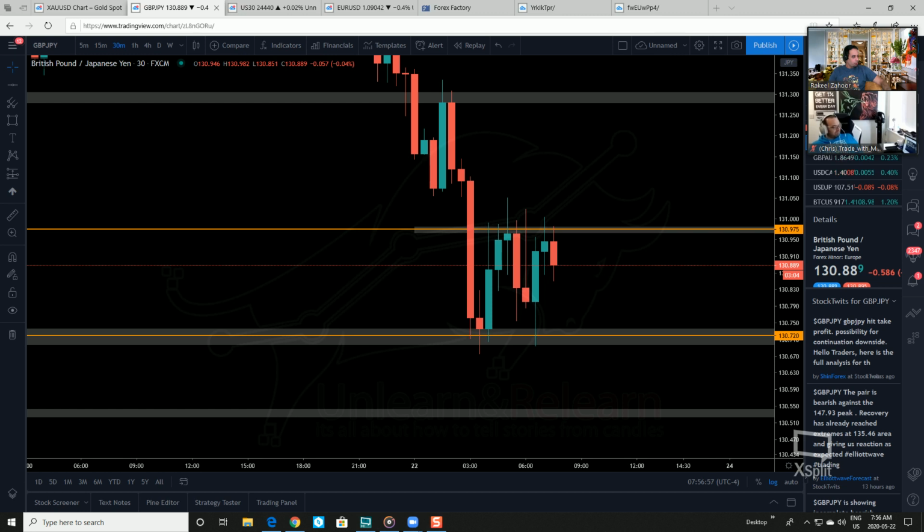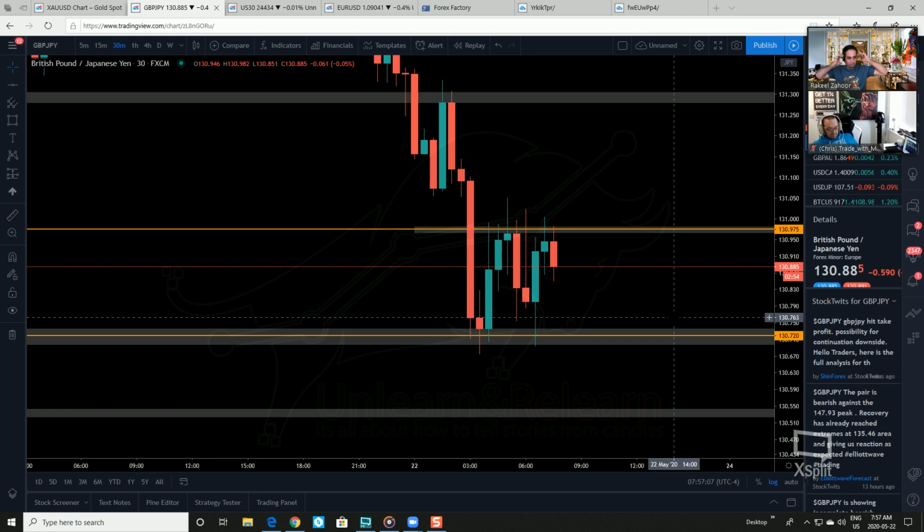I notice sometimes you wait for the candle to break the support if you're looking for sells, but sometimes you put a stop order below support. Yeah, it depends on different situations.